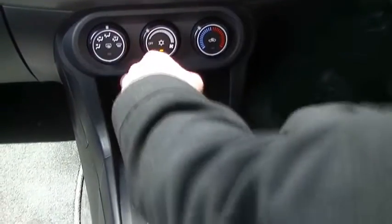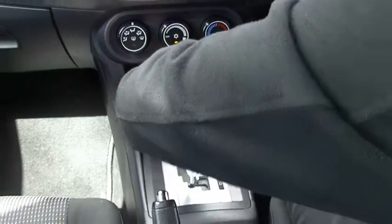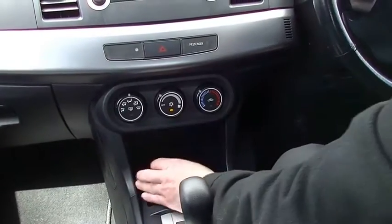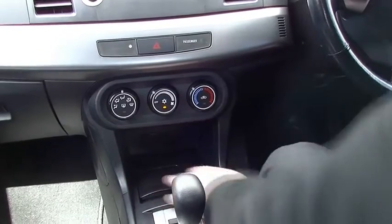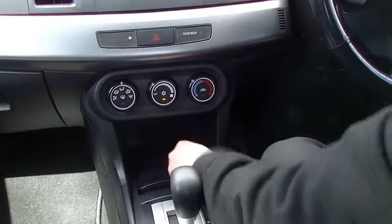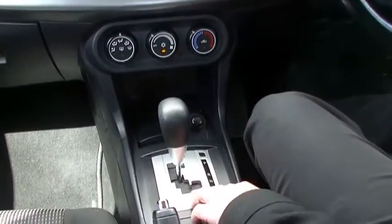So as we come further down, I'm just going to pop this back here so we can see. We do have a little ashtray that sits in there. It is also removable as well, so nice and easy to clean if you need to. And then on the right-hand side, we do have a lighter plug as well. It is just a plastic cap in there. No lighter.